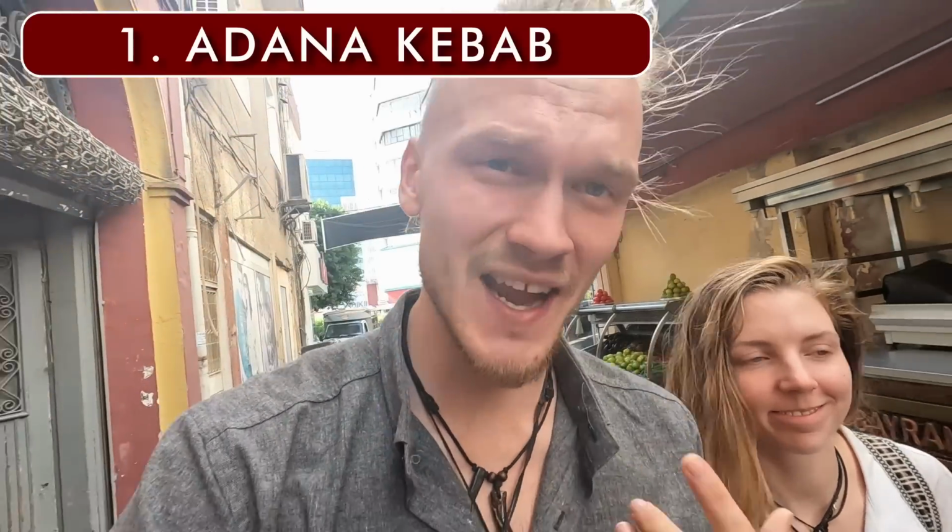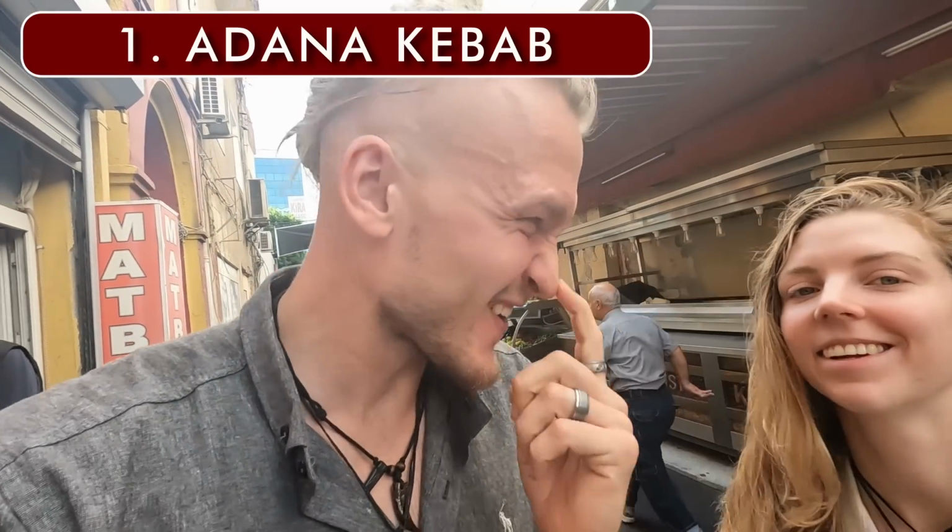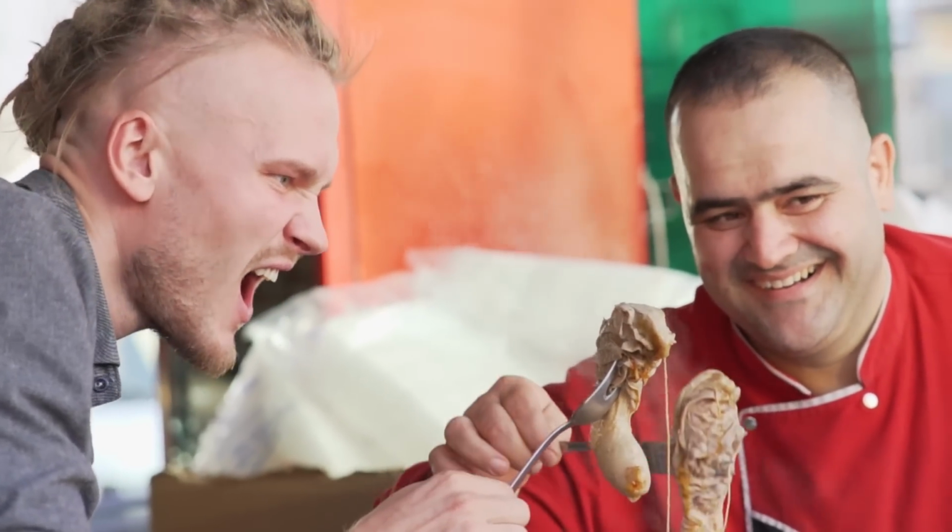And the first thing we're gonna eat is probably the most famous food in Adana, Adana kebab. And part of the reason why it's first is because the crazy things, they start serving them after 3 o'clock, because I guess nobody wants to eat something like this for breakfast.